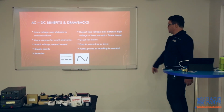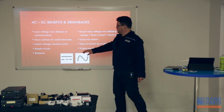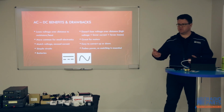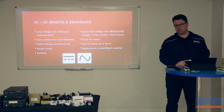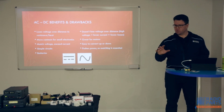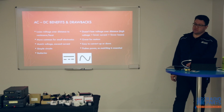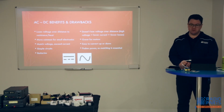Okay, DC side, match voltage, exceed current. Circuits are pretty simple when you're dealing with this sort of stuff. DC circuits, resistors, caps, and everything else work in a pretty simple way. AC circuits are a little bit more complicated in the way they have to be designed and built together to make it work. And obviously batteries love DC because a battery is an ultimate DC power supply itself.